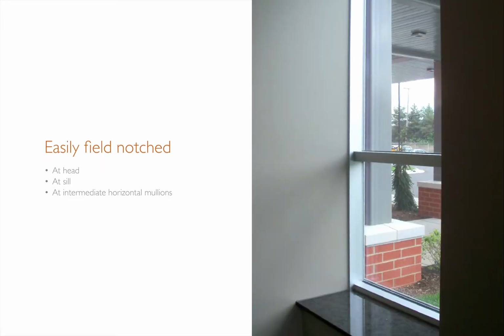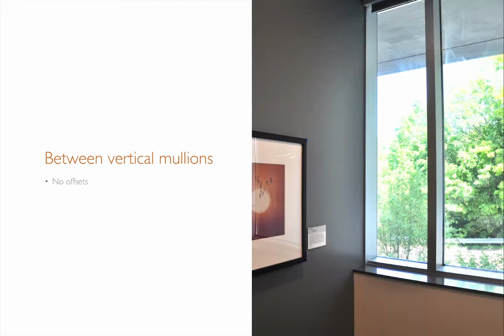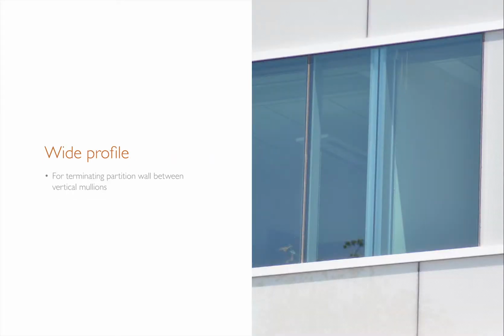The classic profile offers a clean exterior view, and all of our products can be easily field-notched at the head, sill, and intermediate horizontal mullions. Sound barrier mullion trim caps eliminate the need for vertical spandrel glass, so you can create an unobstructed view with no interior shadows. And when they're installed between vertical mullions, there's no need for offsets in the partition wall to terminate at one of those vertical mullions. The wide-profile sound barrier mullion trim cap is ideal for terminating the partition wall between vertical mullions.